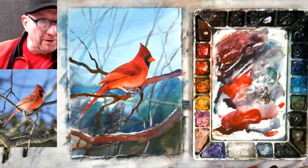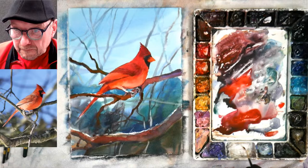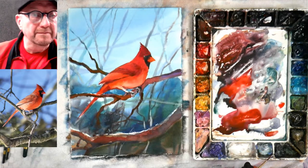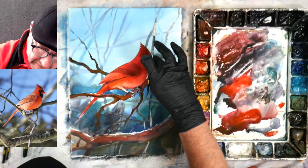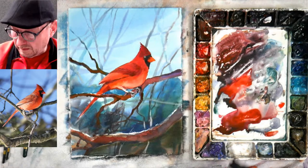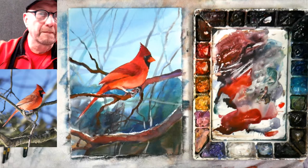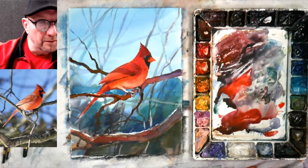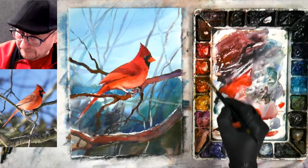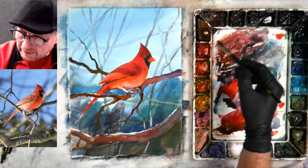All right, so the final thing is the fine details. I'll put a little highlight in the eye, a little highlight right here. It's a little bit too high up. Just a little bit of dark in there. And then a little bit more red in the belly right here, a little bit brighter. So I'm going to take pure pigment. Pure pigment. I don't want anything else.